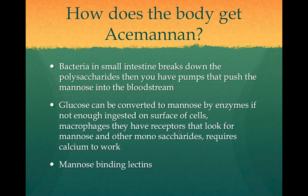If the cells realize that they don't have enough mannose circulating, then they're going to break it down out of the glucose in the body, and that does require calcium to work, and it's a bit of an interplay. And you also have the mannose binding lectins in the body that can pull those molecules in as well. But the main thing that we really want is this first one.